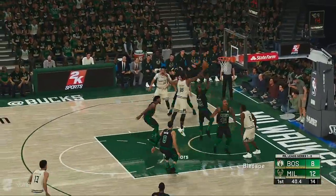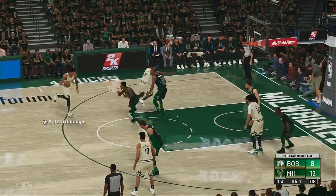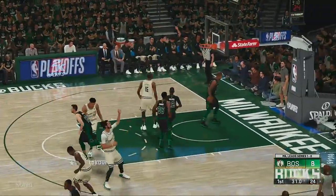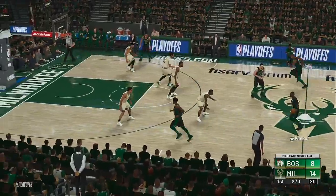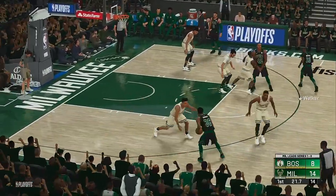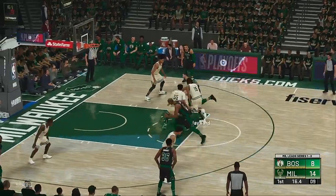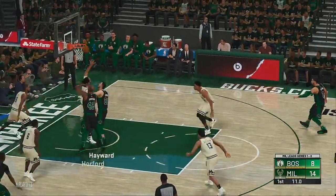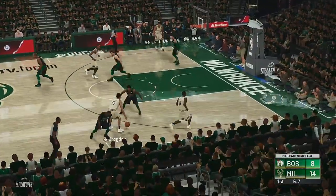Here's Bledsoe. Back to Antetokounmpo. Over Smart. Down it goes. Nice one there from Antetokounmpo. Antetokounmpo's got 6 points. And I need to see some more assertiveness out of these defenders. Hayward against Favors. Horford dishes to Hayward. That's another miss. Number 4. He's 2 for 6 shooting.